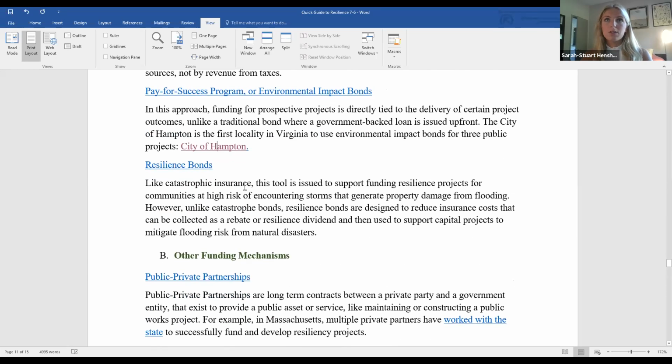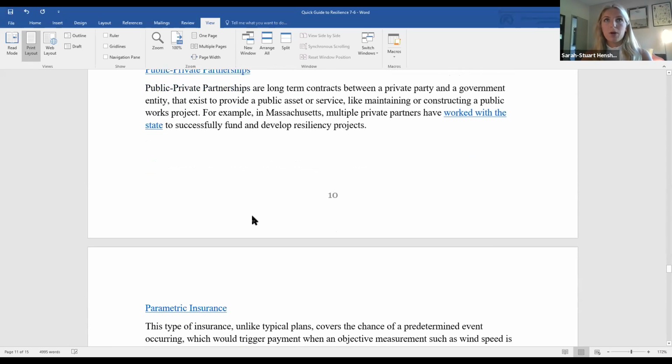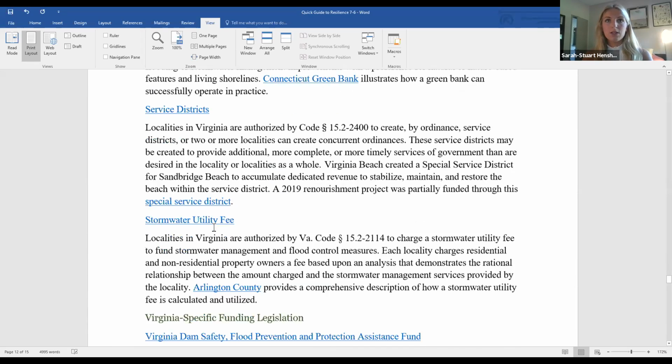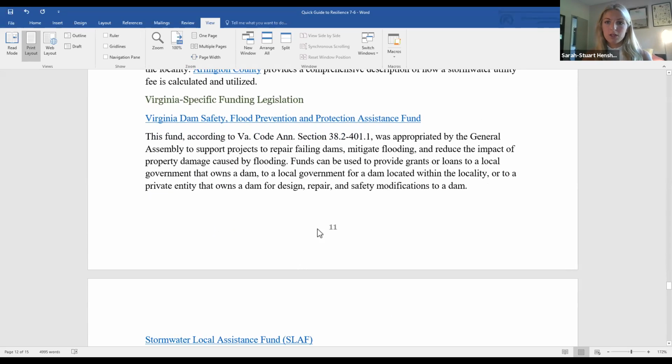And then we also discuss resilience bonds and then another section of other funding mechanisms like public-private partnerships, parametric insurance, local green banks. Here we showcase Virginia's legislation surrounding local green banks, which authorizes localities to enter into contracts to provide loans for the initial acquisition and installation of clean energy, resiliency, or stormwater management improvements. Also service districts, stormwater utility fees, and then we get into Virginia-specific funding legislation.